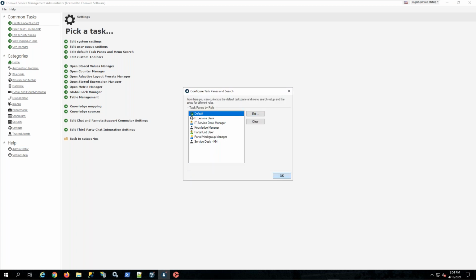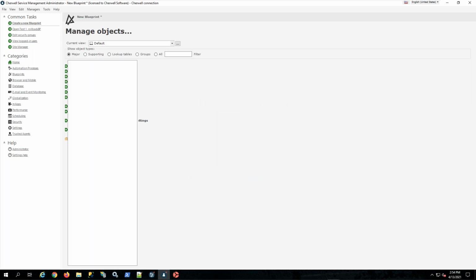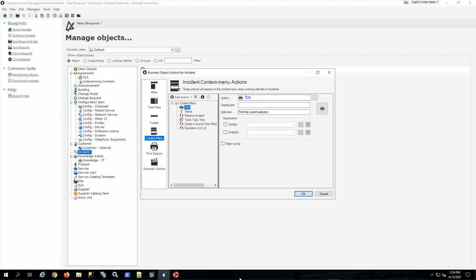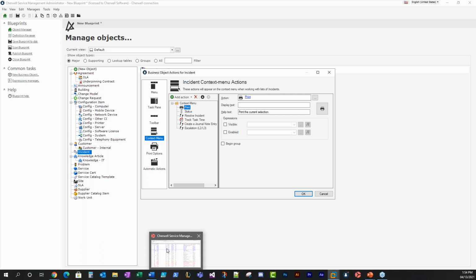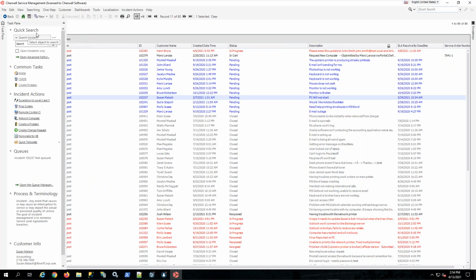tasks. But if I were to go into a blueprint, I could edit incident itself and come over to actions. I can come over to the context. Okay. So three dots here. Okay. So quick search, let's go ahead and pin this.